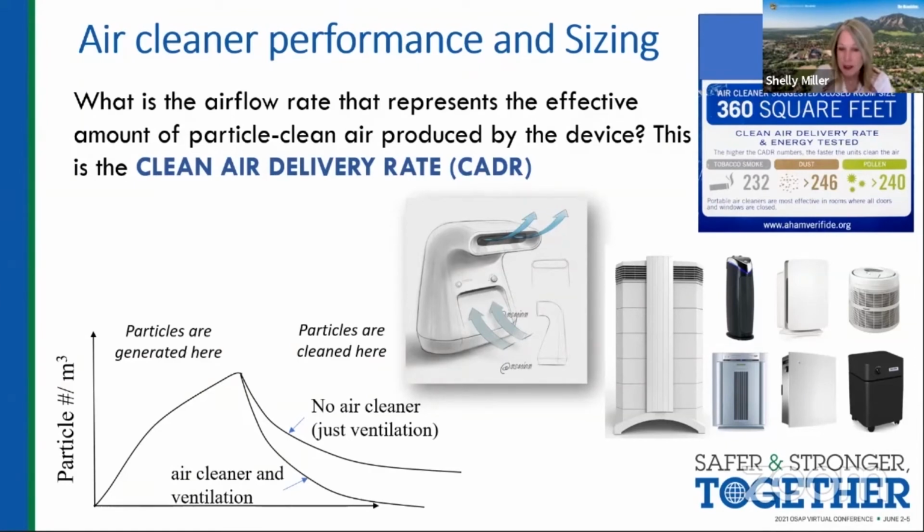So if you have a 600 square foot space, just buying one of these air cleaners that provides 360 square feet of cleaning is not enough. You need to buy two so you can hit 600 square feet.